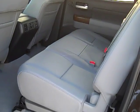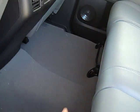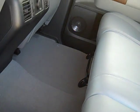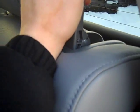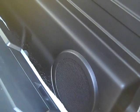The second row of seats has a ton of legroom, to give you some idea. And the seats in the back will fold down, so I can fold them down. And then you've got a flat cargo space, and that second row seat will also recline, so I can move it forward. Before I do, this has the upgraded stereo, so there's a subwoofer and an amplifier behind the seat.